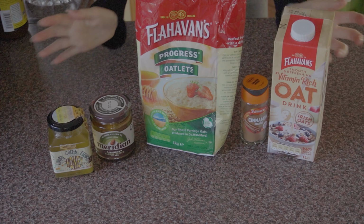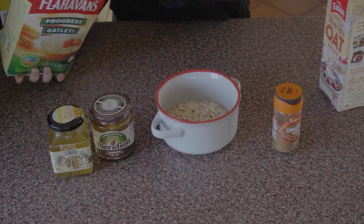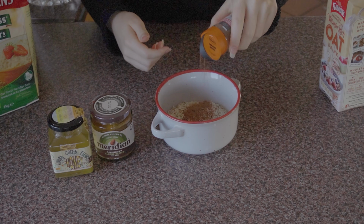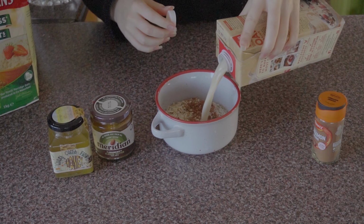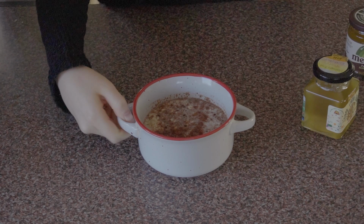Like my jazz hands, this is what I use for my porridge every morning. So I use oats, which are great because they absorb stomach acid. I use a lot of cinnamon, as you can see, and it's great because it is an anti-inflammatory, so it will help soothe your digestive system. It's also antibacterial and has a lot of antioxidants.